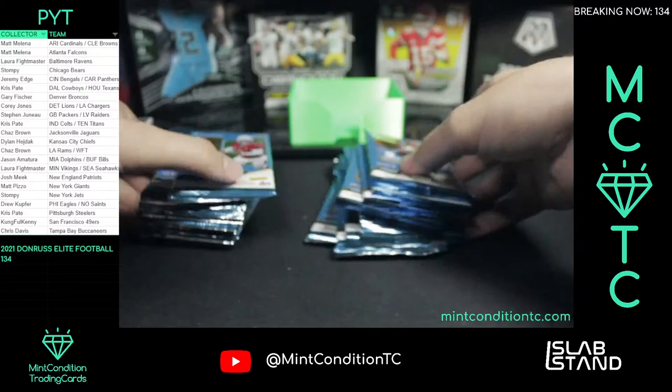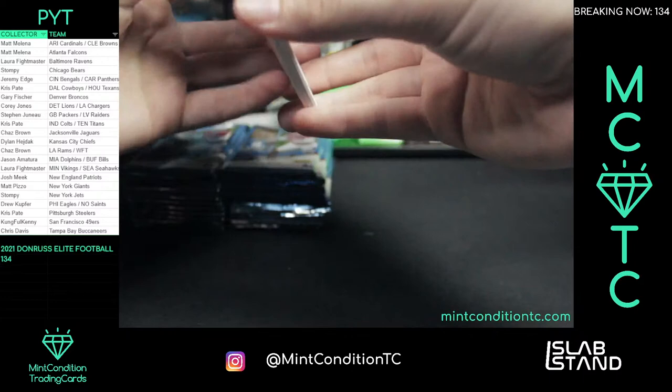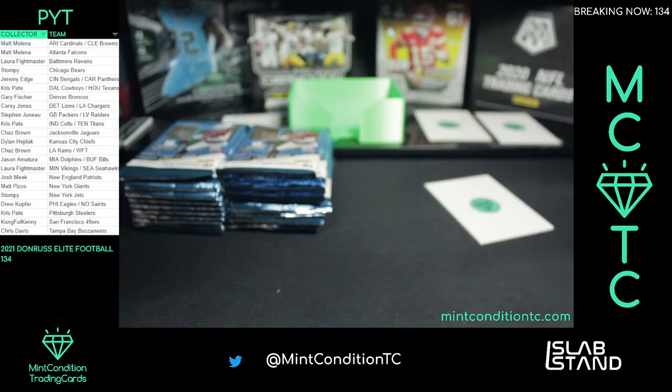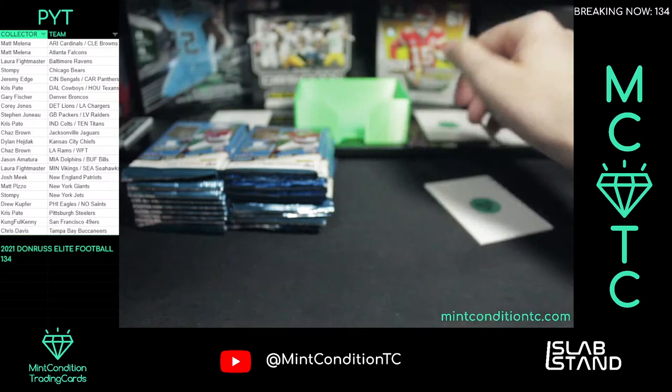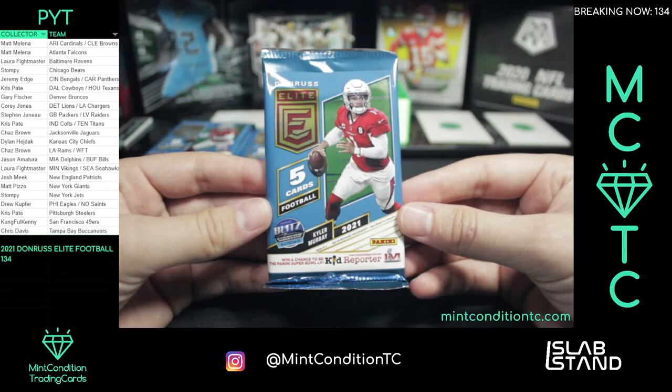We'll do the same thing. We're expecting 2 autos and one mem. I'm gonna do my best to keep them hidden until the end. So I do remember from 2020 Elite last year, they put a couple of numbered cards backwards. So I don't know if that's the same case this year. But we'll see. This is my first time to rip it for this year. But let's dive in to some 2021 Elite football. Good luck, everybody.